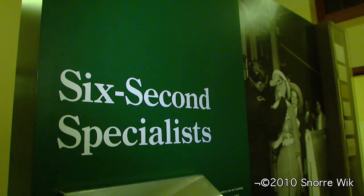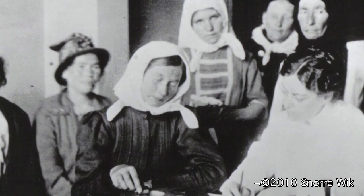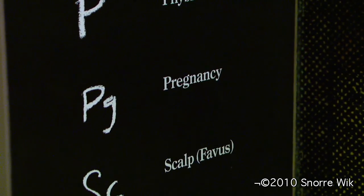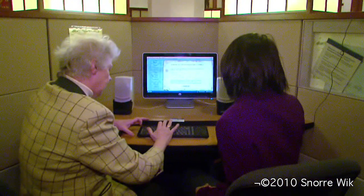They went through what came to be called the 6-second physical, where doctors did a quick inspection of them as they mounted the stairs to see if there might be any obvious physical abnormality. And if there was, they would mark it with a code that is indicated here. Less than 2% of people were turned back. It's estimated that 40% of Americans have at least one relative who arrived at Ellis Island.